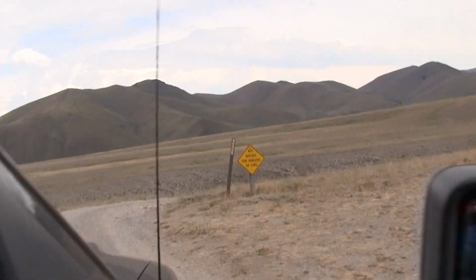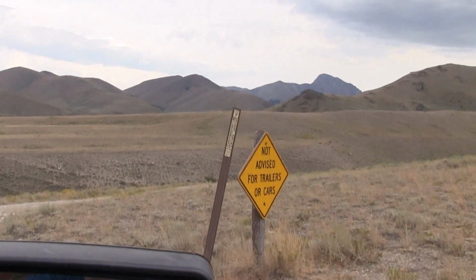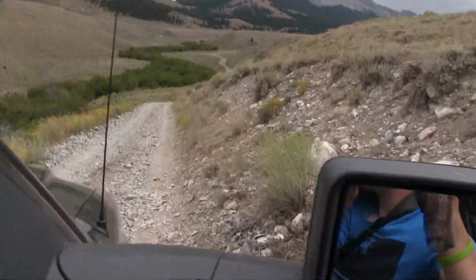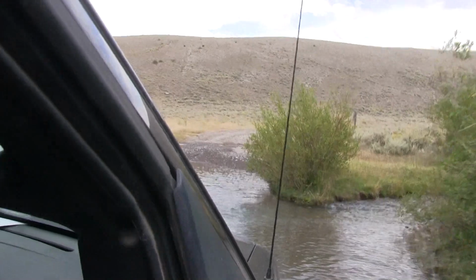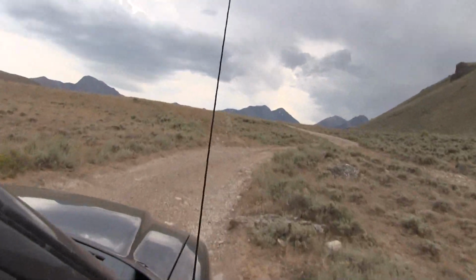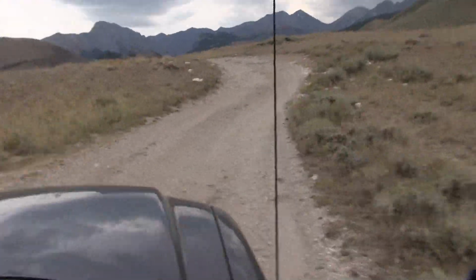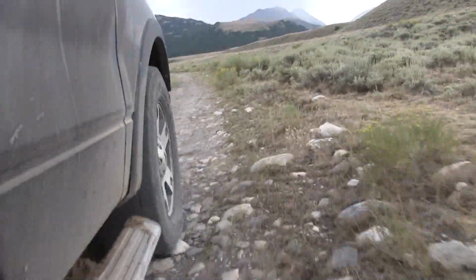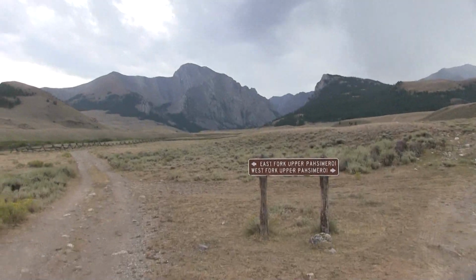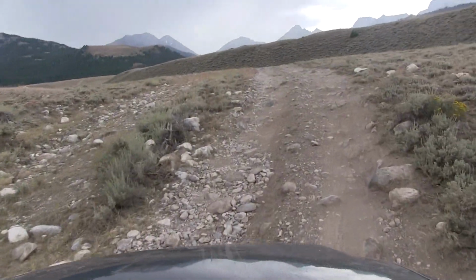Sure enough, we ran into a sign that read, "Not advised for trailers or cars." This was the warning that the road was going to get a lot worse, and it did immediately. After some deep ruts and big rocks, we had to cross Mahogany Creek, which was no big deal, but it was just a sign of things to come. While the road did get worse, it really wasn't bad enough that it would take an hour to go 5 miles. Not yet anyways. It was here that we got a pretty good view of the area we were going into, and especially Leatherman Peak, the mountain we were hoping to hike the next day. At the east and west fork, take the west fork of the Pacimeri and then get ready because the road only gets rockier.